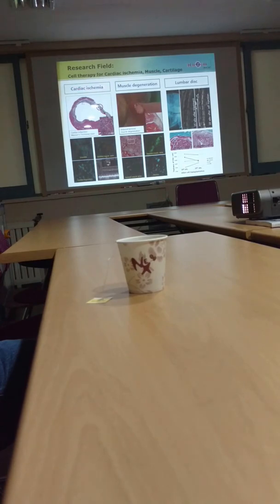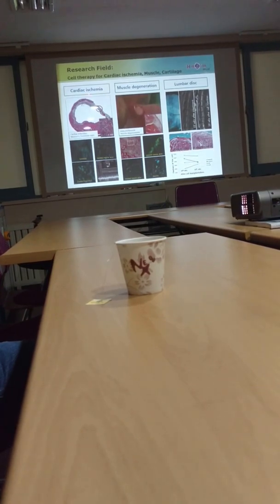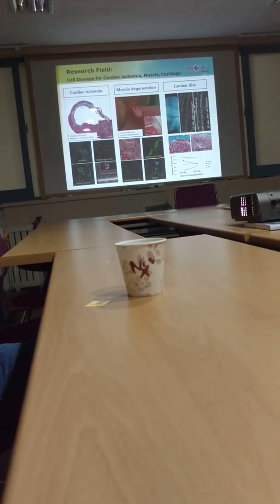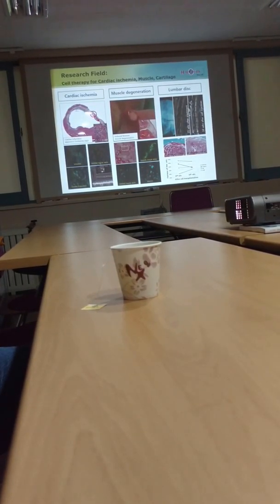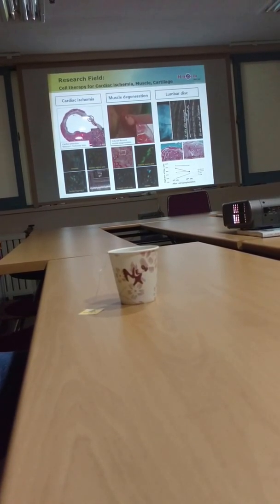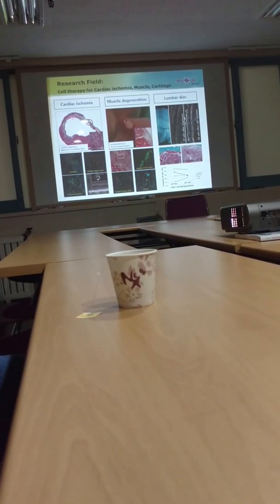This is a cardiac ischemic model. It's the same in rat. It's a rat heart with plaque. After cardiac infarct, one month later, this region is those cells. This is the normal region, and this region is the infarct region.